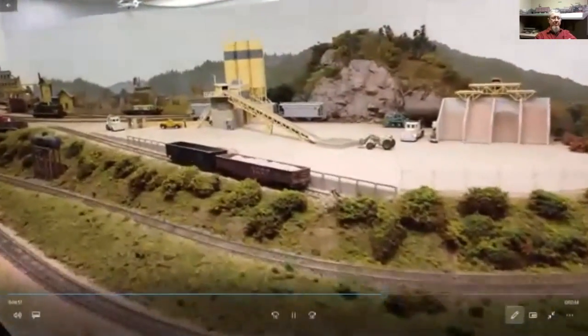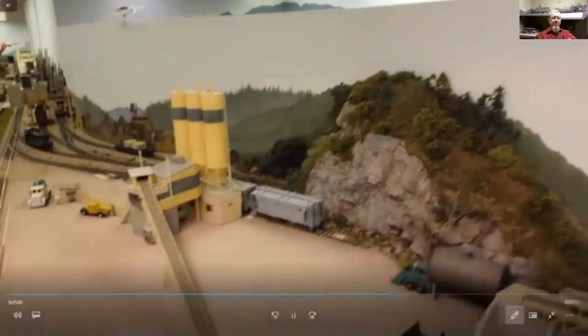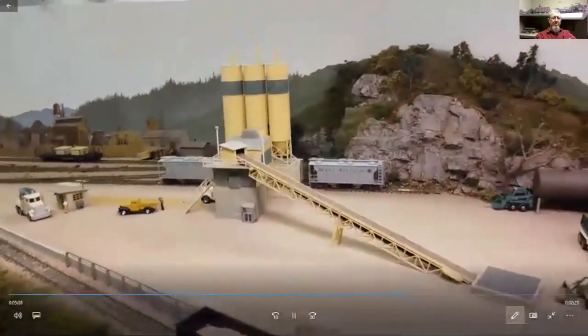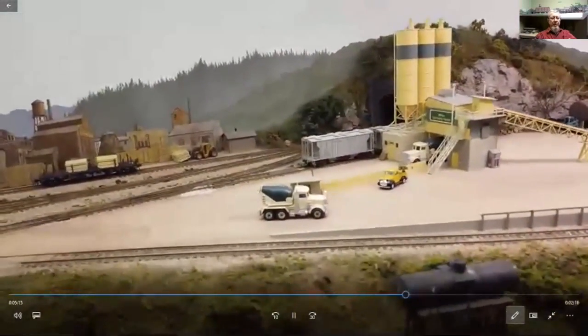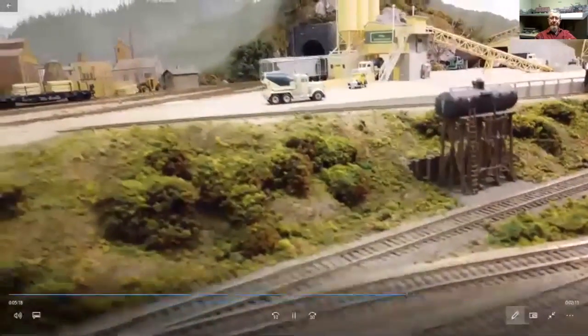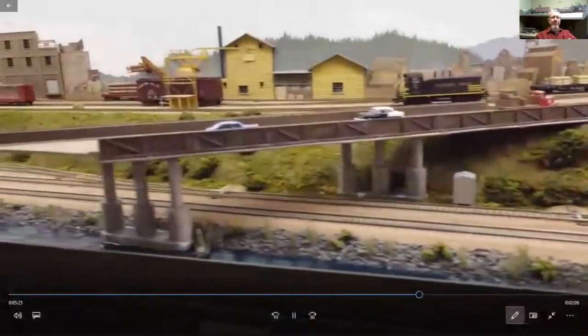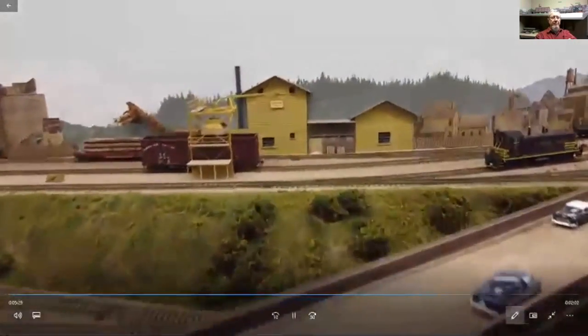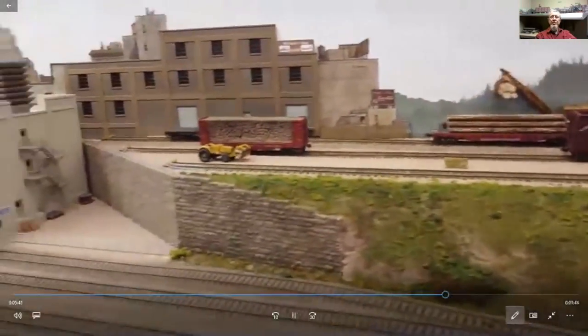This is a hilltop area. This is hilltop cement and gravel. Gravel there at the bottom of the screen, cement in at the top. And then you'll see Sutter lumber in the background where the lumber goes out. And there's a runaround track there too to the top left of the screen. Wood chips out. You can see there in the background, logs in, pulpwood out. That's lumber out there. And then Northwest Transfer and Storage there at the end of that one track on the upper level.